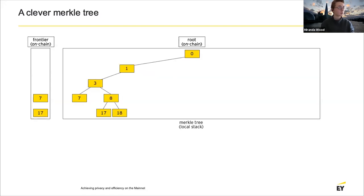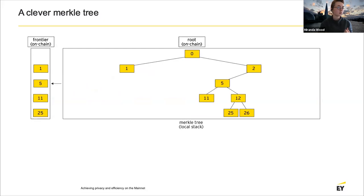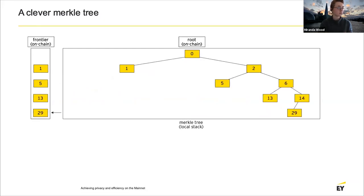So in the interest of time, I will quickly flick through and see how it works, and hopefully that makes sense. So here, when we add a new one, we need to update what's stored in the frontier. We no longer store the first commitment. We store the third, which is number 17 here, because we need that to add number 18, and so on and so forth. So we're only storing a maximum of 4 things at a time. So it really is a lot more efficient.